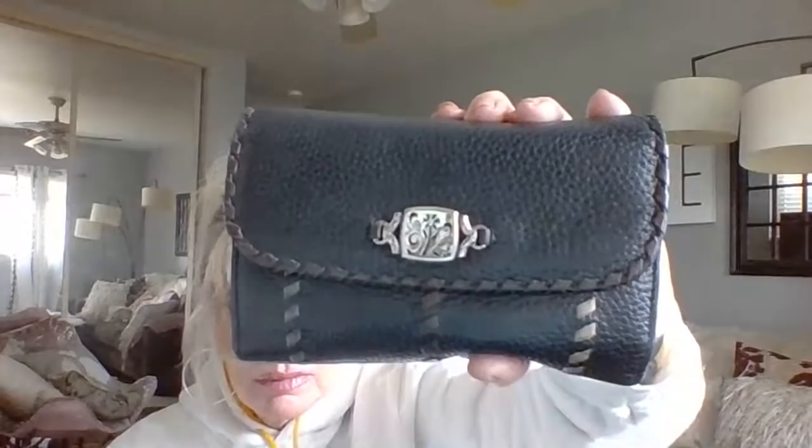Okay, next I have this Brighton whip stitch in genuine leather also. It's got the really pretty little silver detail on the front, whip stitching all around, and a little pocket on the back. Opens like so, and you have tons and tons of room for cards, coin pocket, ID window, lots of extra pockets. There's the Brighton creed right there. It also has the bill compartment in it. I know I've got lots of Brighton lovers out here. This too is a gorgeous black pebble leather wallet with whip stitching in a chocolate brown and a cream color. Okay, so that is my Brighton whip stitch.